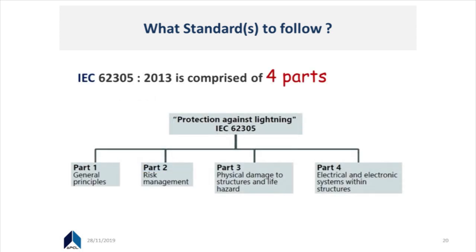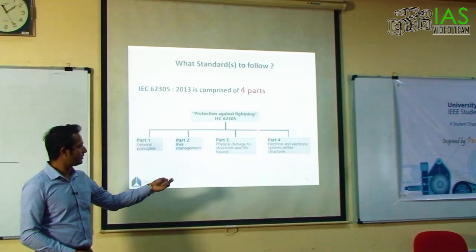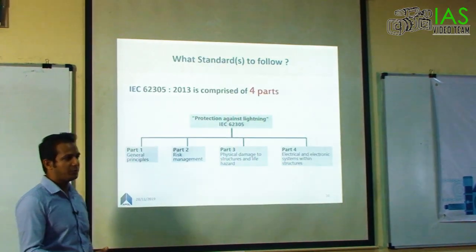And there are four parts of the standard. Part 1, general principles. It gives the definitions and the waveforms of the lightning strikes. The second part is risk management. We have to manage the risk of lightning, and how to assess that and how to manage it is given in part 2. Part 3 is physical damage to structures and life hazard. Under this, it gives the design aspects of lightning protection systems.